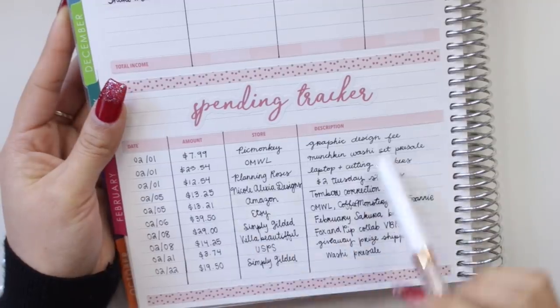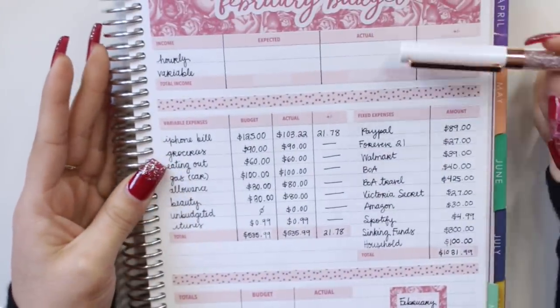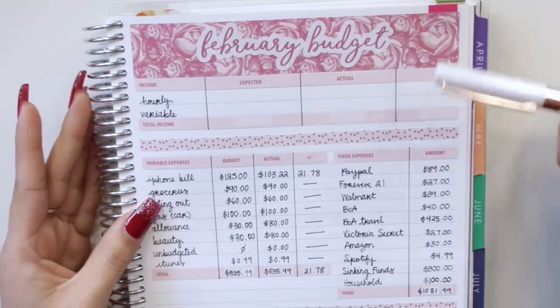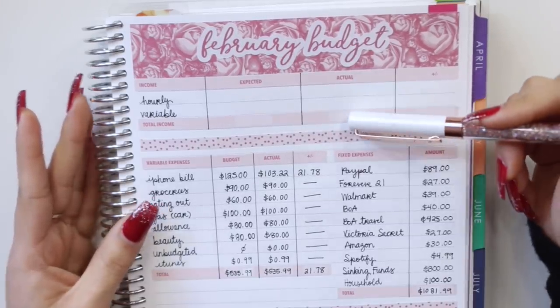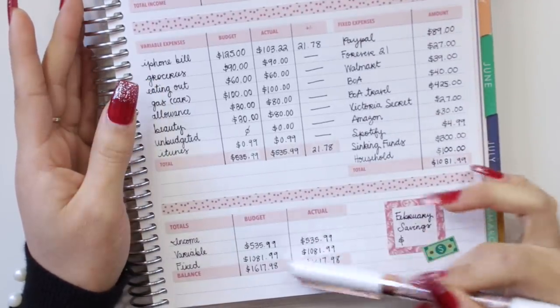So once I subtract these from these right here, I can go ahead and bring that number to my actual section. So I'll go ahead and put my actual hourly income, my actual variable income, add those up, put them right here, and subtract with my expenses from this.